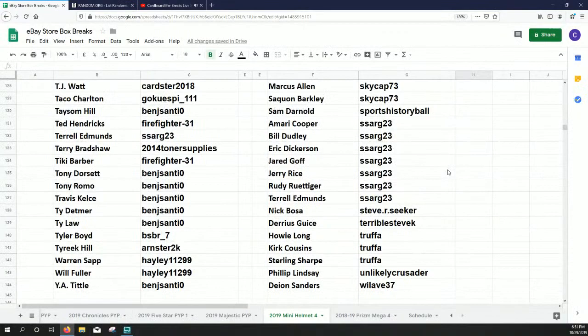Sports History Ball has Sam Darnold. S. Sarge 23 has Amari Cooper, Bill Dudley, Eric Dickerson, Jared Goff, Jerry Rice, Rudy Ruediger, and Terrell Edmonds. Steve R. Seeker has Nick Bosa. Terrible Steve K. has Darius Geis. Truffa has Howie Long, Kirk Cousins, and Sterling Sharp. Unlikely Crusader has Philip Lindsay. And Willave 37 has Deion Sanders.